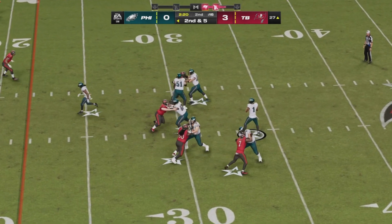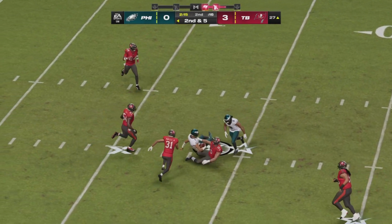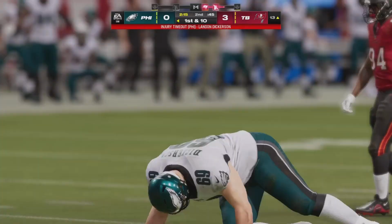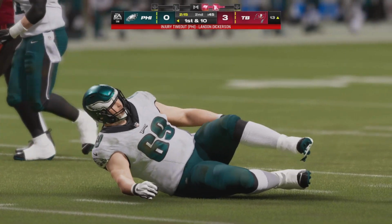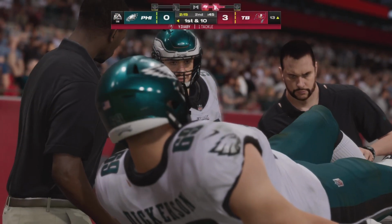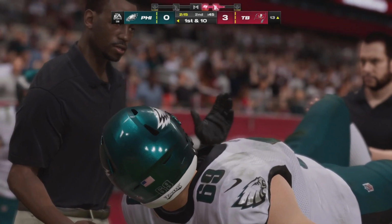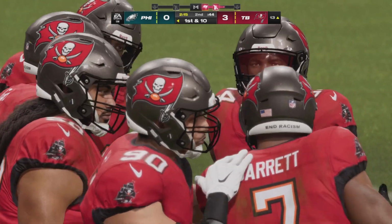Throwing from the gun, it's Hurts. And he's brought down, but not before a gain of 13, down to the 13. 1st and 10 in the red zone. Now we'll get a stoppage here as it appears we've got an Eagle slow to get up. The medical staff will attend to him, and we will step aside.